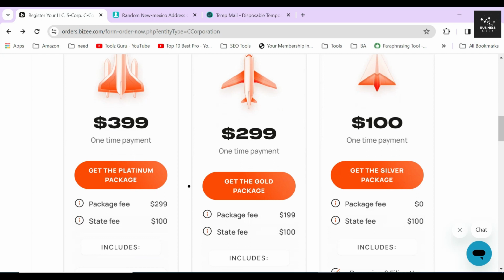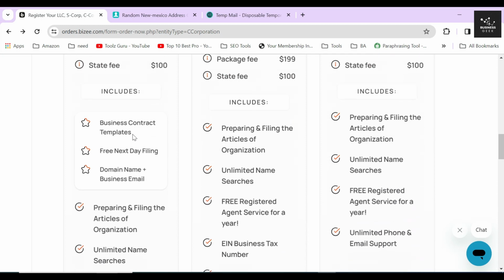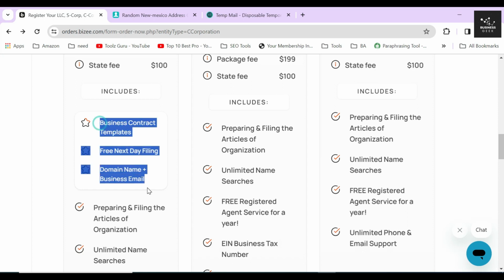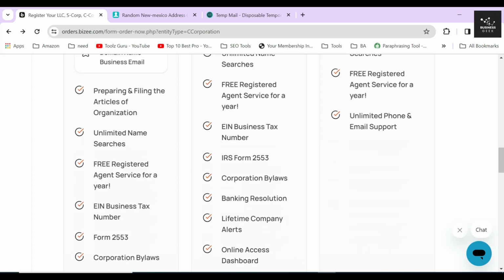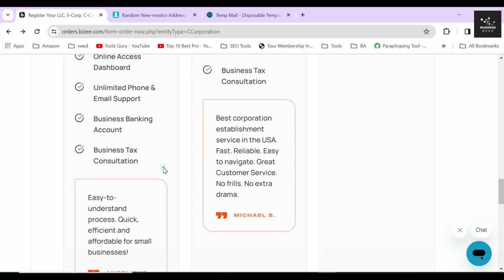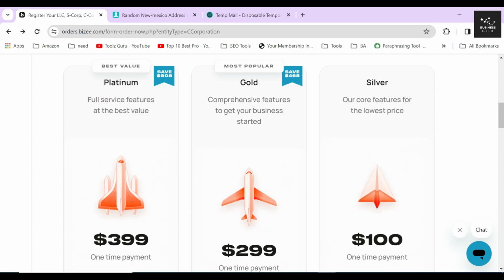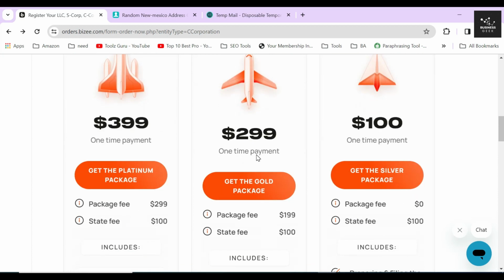The Platinum package costs $399 and is the most expensive one out of the 3 because it includes 3 extra services like business contract templates, free next-day filing, and domain name plus business email. These services are like a cherry on top which will help you to complete your corporation filing faster. So, if you are in a hurry and want to complete your corporation filing as soon as possible, then you can choose this package. According to my recommendation, I will just complete the rest of the filing process by going with the Gold package.